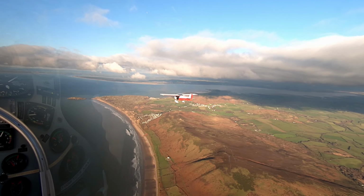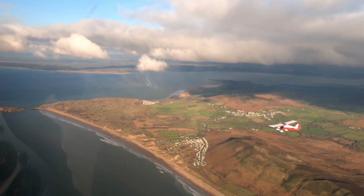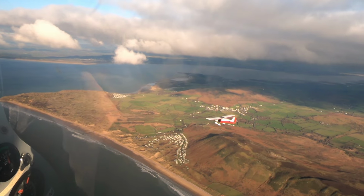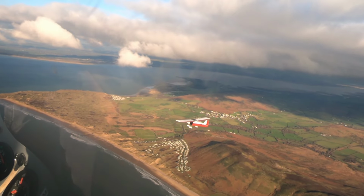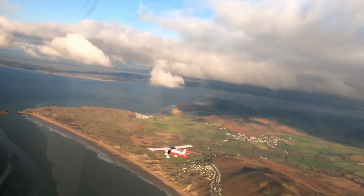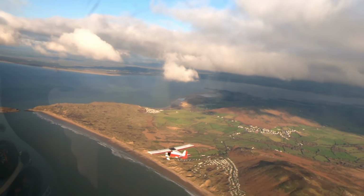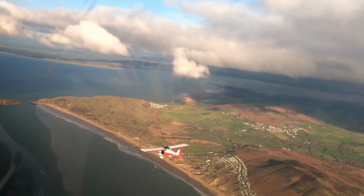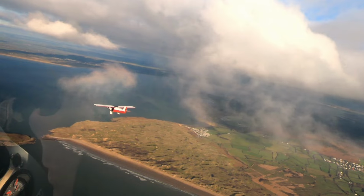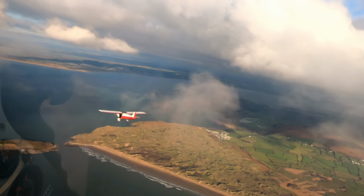Just headed along the coast. And unfortunately, the cloud there was a bit lower, so we had to just drop down a little bit as we passed Llangadeth. And we're coming up towards the Loughor Estuary. From there, we actually went across the estuary towards Pembrey, towards Llanelli, and then back towards the airfield.